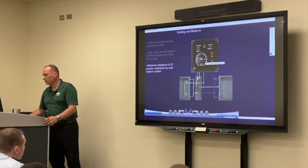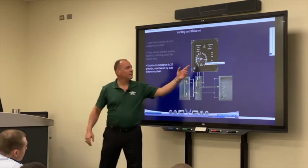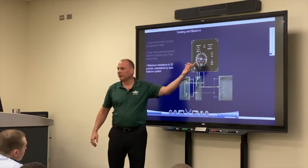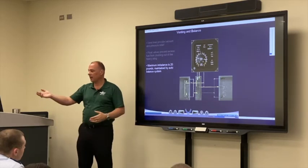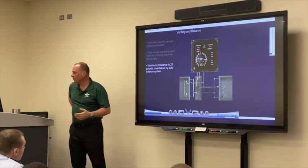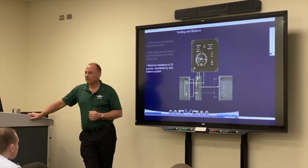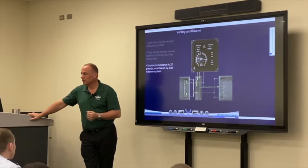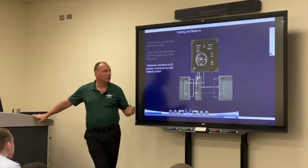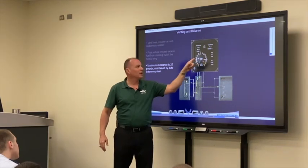So in this case, would we get a fuel balance light? I got 400 on the left, 300 on the right. I'm going to get that because it exceeds that 30-pound threshold. Now, if I was going to fix this imbalance, what would I do? I would go manual fuel balance, and then select the right tank to stop motive flow here and only burn on the left tank to bring that back down.